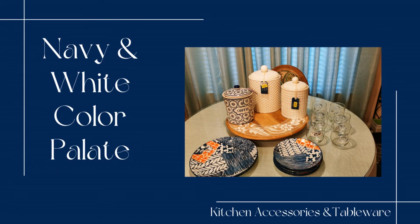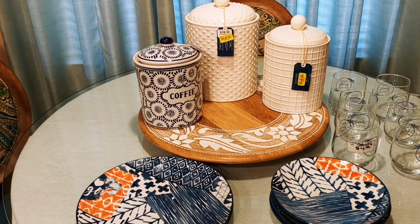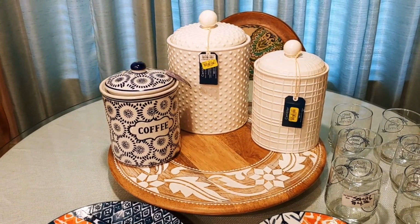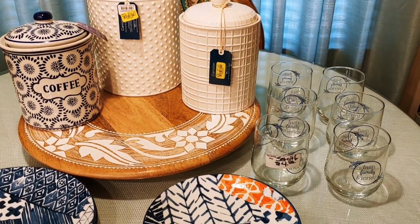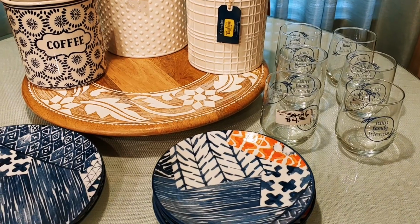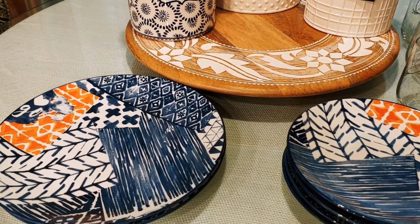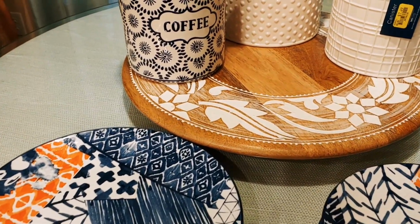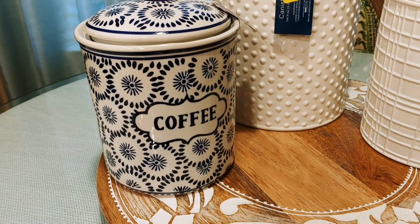So let's start off with my kitchen accessories and tableware collection in a navy and white color palette. I purchased these white canisters in a mix match pattern, mainly because I love mixing patterns. And then along with it, I purchased the navy and white coffee canister because I just like the look of all three of those together. So you're going to have to come back to see how I style them.